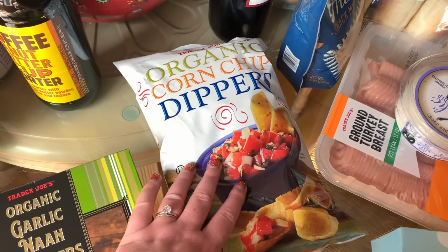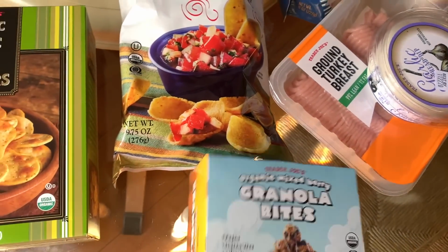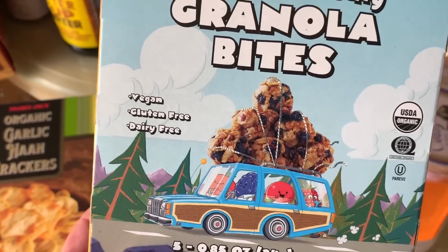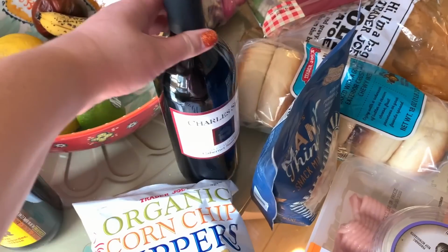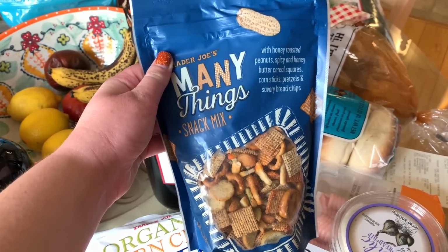Bradley needed his organic corn chip dippers, so I picked him up some of those. And he also mentioned he was missing the organic mixed berry granola bites. These are really good. They're just little balls of mixed berry and granola. They're tasty, and they come in individual pouches, so they're good for on the go. Not that any of us are going anywhere, but he also wanted some wine, so I got him a cab, another bag of the Many Things snack mix.